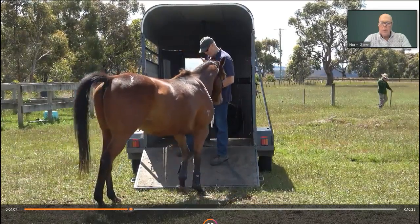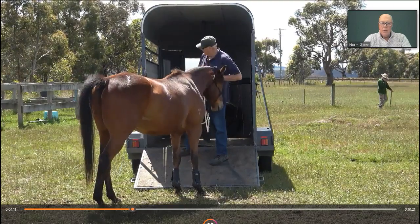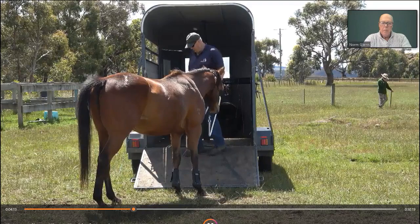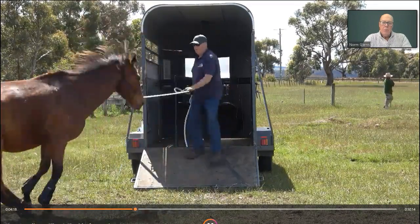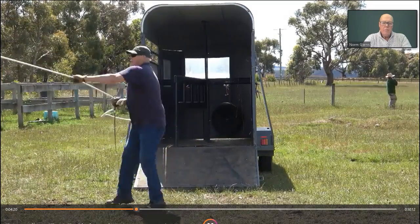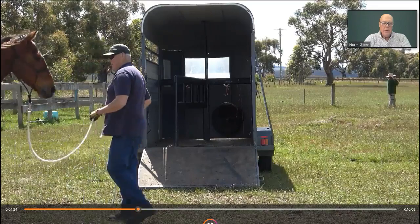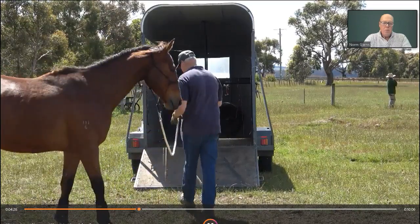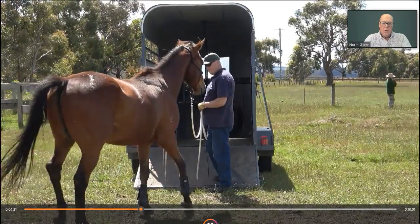And you'll see here in a minute or two, the horse, Dobby, will actually start coming towards me. So there he's pulling away. I'm just holding the pressure there. And now he's come off that pressure. And so he walks forward, give him a pat. And this really is a patience thing.